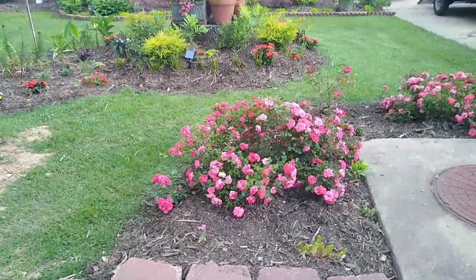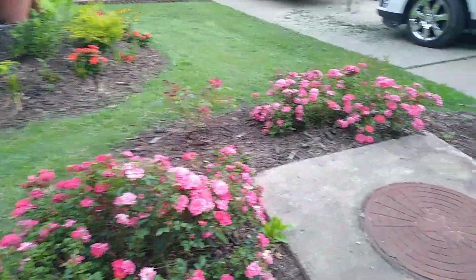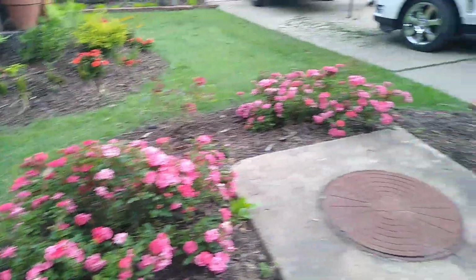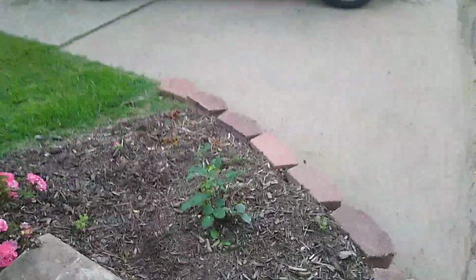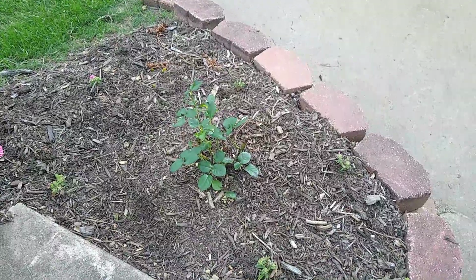You can see here our carpet roses are looking really good. They had a really good first flush, and these will continue to go all summer long. It'll be like this all summer long. This is our little white iceberg right here. It did put up one little white bloom on it earlier, but it's gone away. I mean, it'll come back.